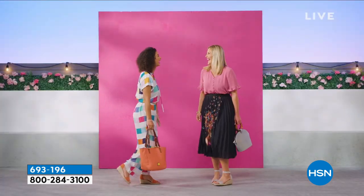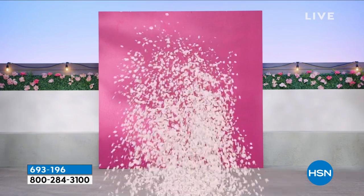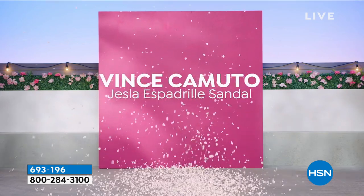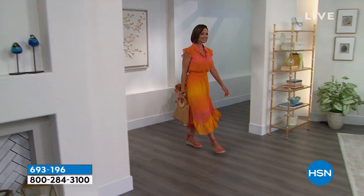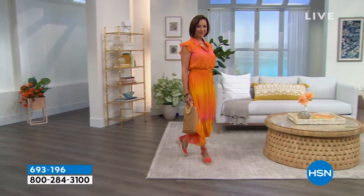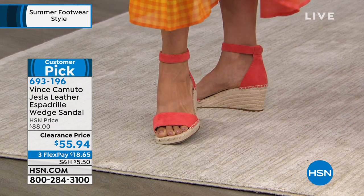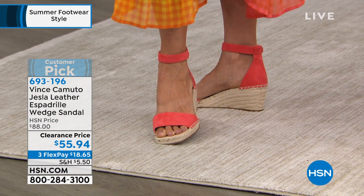Remember, we start at size 5. We go to whole sizes 10, 11, and 12. We are starting to get very, very limited. When a Vince Camuto summer sandal goes on sale, people get very excited. So we're already getting limited. Go to hsn.com if you see your color, or you can talk to one of our representatives to make sure that we still have your size. $18.65 gets it home. That's the coral on Donna.